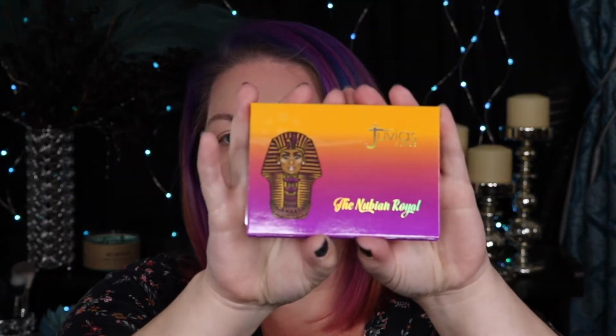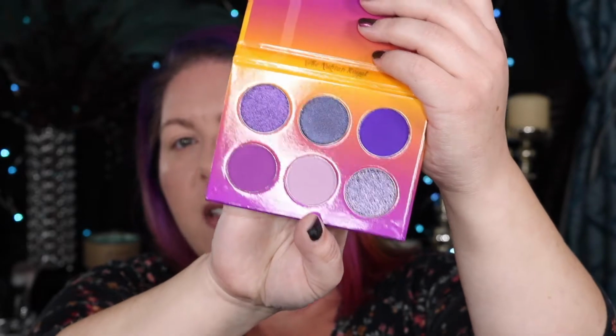So today I wanted to try out a new palette that I picked up, which is the Juvia's Place Nubian Royal Palette. This beautiful purple palette. Purple is one of my favorite colors for colorful eyeshadow looks. So when I saw this palette, I immediately was like, yes, I must have that. I love purple. And I have a number of the Juvia's Place palettes, and I really, really like their eyeshadow formula. So I decided to pick it up.